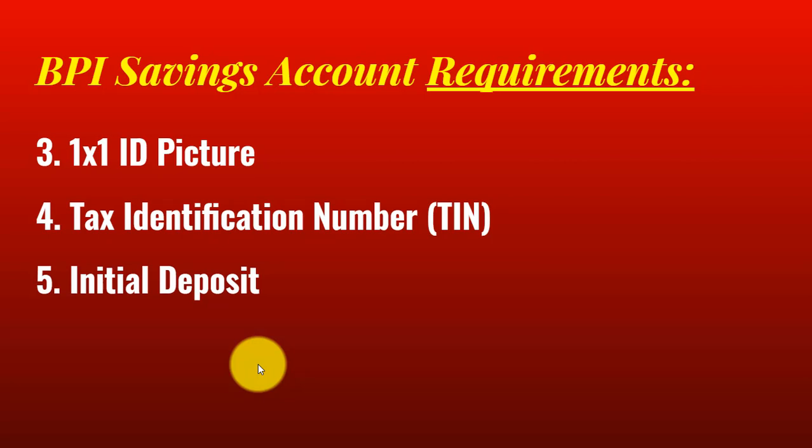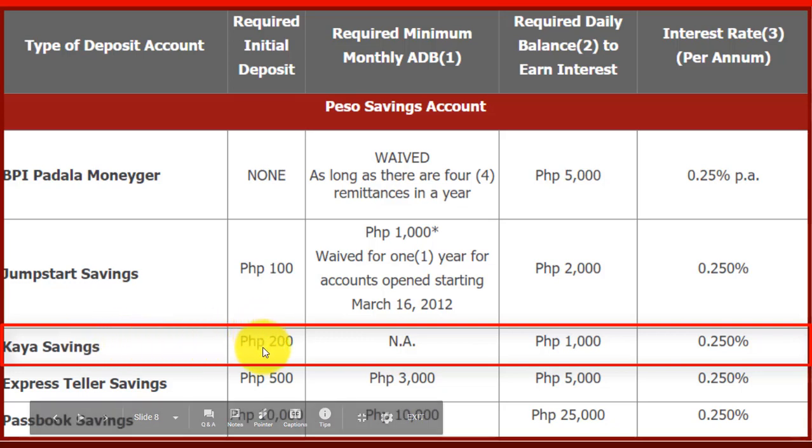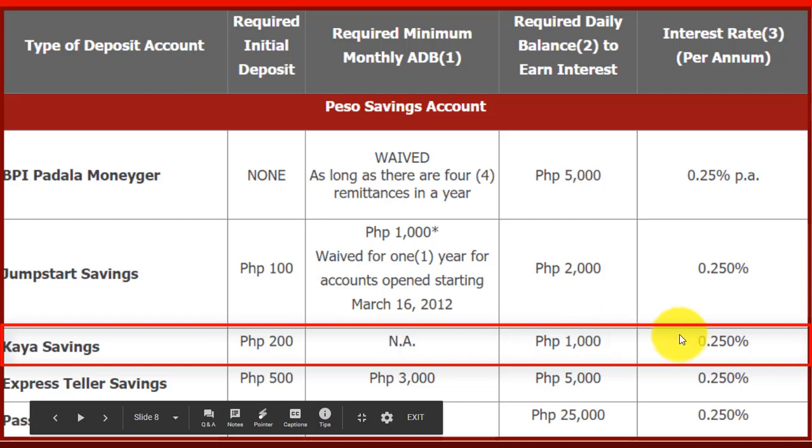So the amount you need to bring will depend on your preferred savings account type. So for example, you're going to open a BPI Kaya Savings. The required initial deposit is only 200 pesos. There is no maintaining balance. But if you want to earn interest, the required daily balance is 1,000 pesos. And the interest rate per annum is 0.25%.